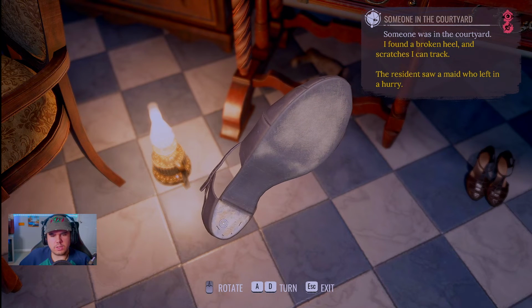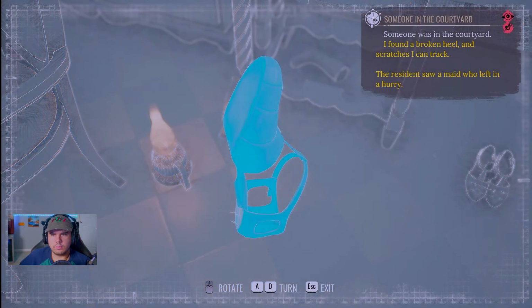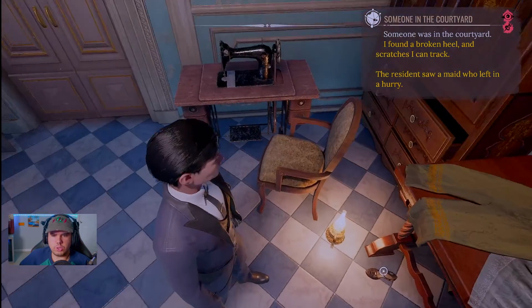Okay, well, we found the shoe at least. Size 4 with a broken heel. Alright, so now we have a shoe.